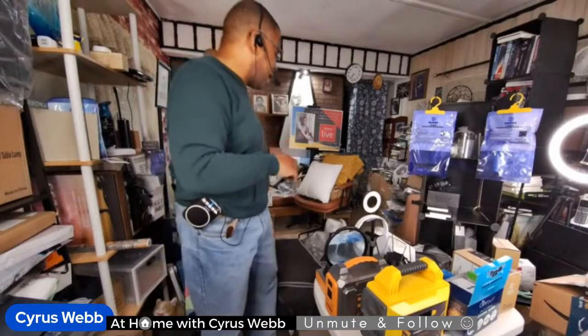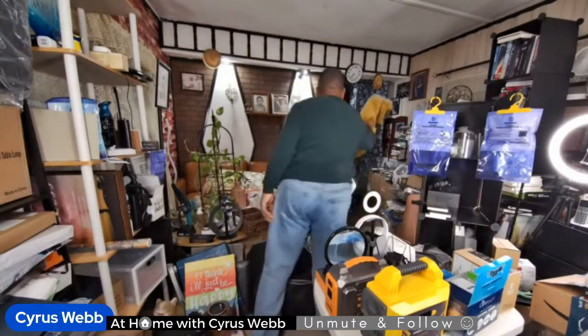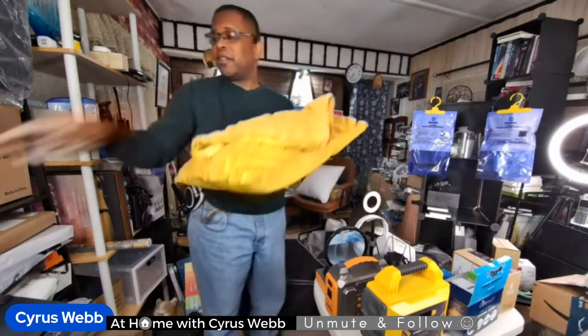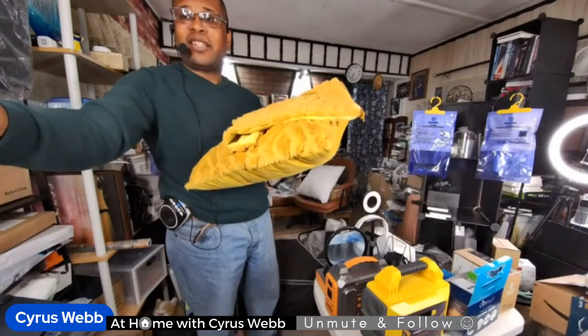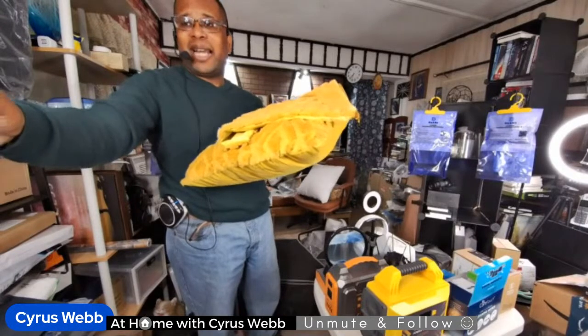I recently got some new pillows for my couch. So I want to tell you guys about these. And these are the pillow covers that I got. Now, these are 18 inches by 18 inches. They're on sale right now for a really good price, $9.83. That's 48% off today, $9.83.